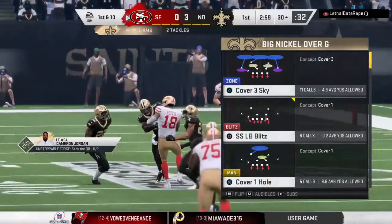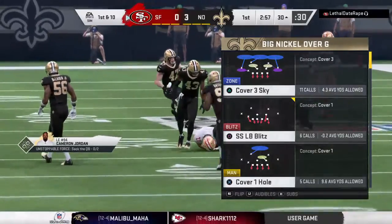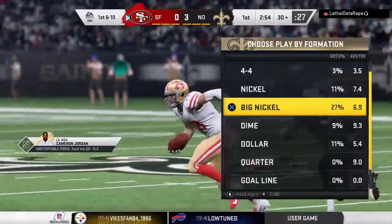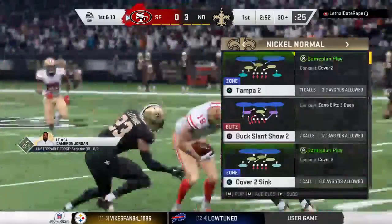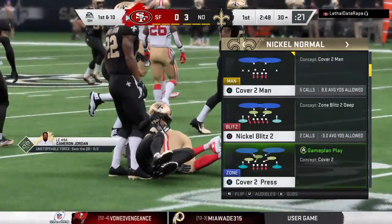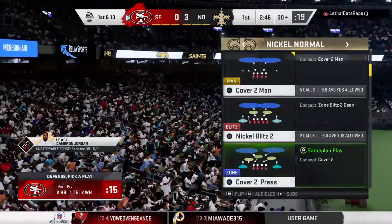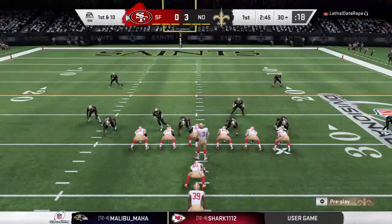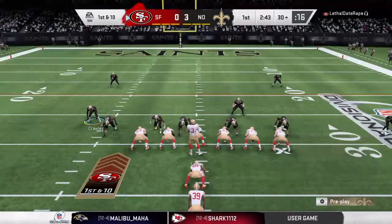I think it all came together there. In-breaking route, drove it with excellent pace. Money throw right there to move the sticks. So 1st and 10 now from the 30.